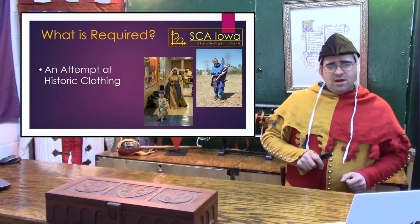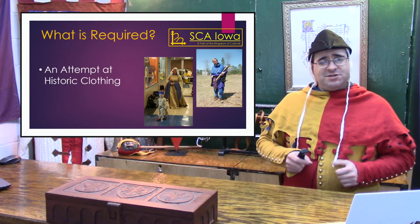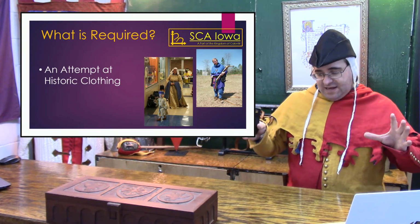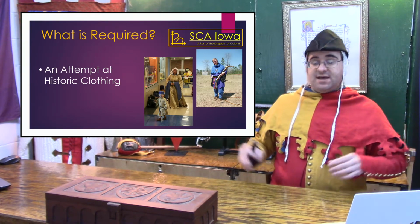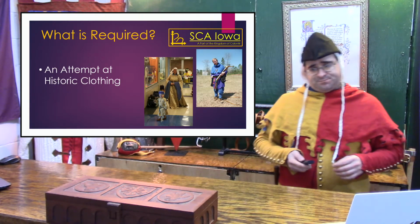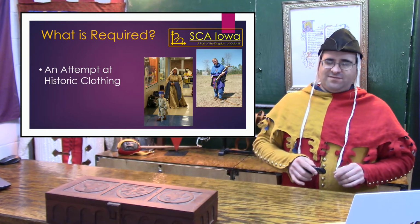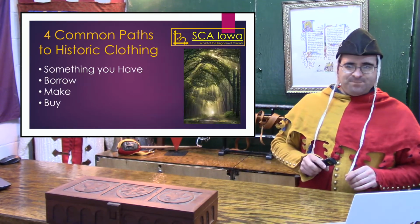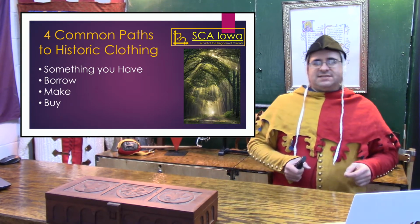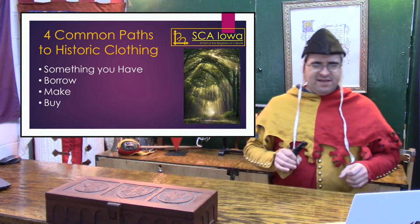What is the requirement? In corpore, in the governing laws of our organization, we say an attempt at historic clothing. It doesn't say it has to be a good attempt or a perfect attempt or a museum quality attempt. It's just an attempt. And many people will start with any number of different variations of quality. What I've seen is that there's 4 common paths that people take as they obtain the clothing they need in order to participate in their first events.